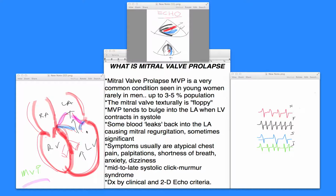The irregular beats can manifest from the left atrium, and sometimes they could be supraventricular tachycardia, atrial fibrillation, and APCs. Those are the common arrhythmias that one sees. And we'll be discussing that in a different video presentation. But the fact is that we are discussing only mitral valve prolapse here, which is a texturally abnormal floppy valve condition resulting in a heart murmur and a click.